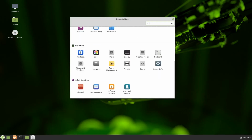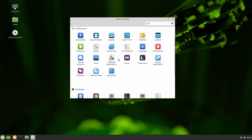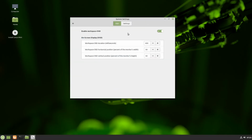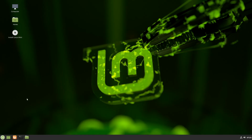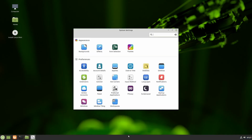So there's all your other system settings, power management, it's got all that, printer settings, hot corners, workspaces, the workspace switcher. So all that's still there, accounts and general settings. So, it's not a bad system. And of course, there's more options now on the panel. You can move it, make it all different sizes. Let's see. Go to edit panel mode, and you can, let's see.